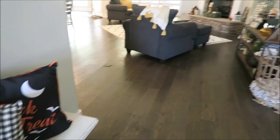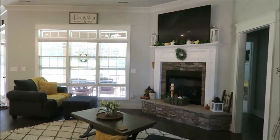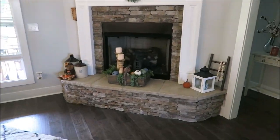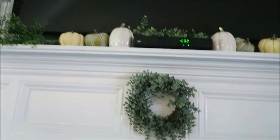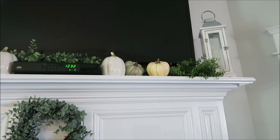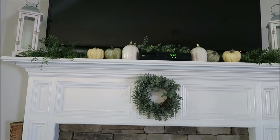And then you just kind of walk into the living room, and that's where I showed you guys all the other stuff, the pumpkins over here, and then of course all the stuff on the mantle and this pumpkin stuff down here, which I put together. It looks so pretty right there. And then all of the pumpkins up there by the TV on the mantle, because that's all I can do with the mantle this year. I might be able to hang some stuff from underneath here, and that might be something I work on at Christmas time, but for now that's what it looks like.